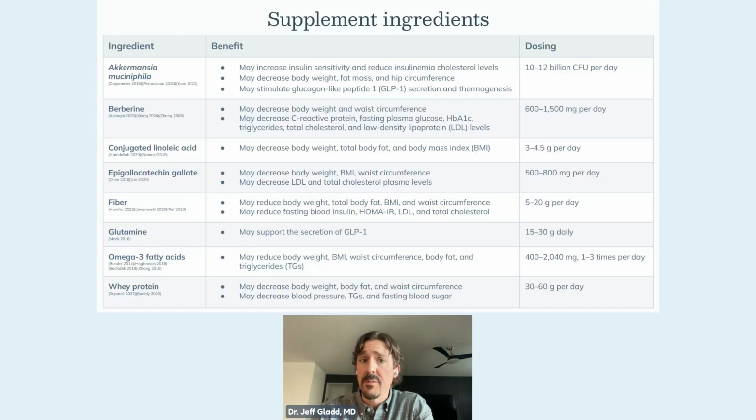So Dr. Perlman covered in detail the impact of akkermansia on metabolic health earlier in the previous session. But the brief recap there is akkermansia may increase insulin sensitivity, reduce insulinemia and cholesterol levels, as well as decrease body weight, fat mass, and hip circumference. It also has shown the ability to stimulate GLP-1 secretion and thermogenesis. I want to take a look at a few other additional evidence-based ingredients that you might consider that are going to be in this template that play a role in metabolic health.